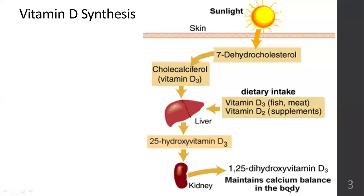And this 1,25 dihydroxy vitamin D3 acts like a hormone. It is released by the kidney, but it has its effects on other parts of your body. That's why it is considered a hormone. Hormones are released from one part of your body, but they act on different areas of it. The job it has to do is in different parts of the body. And hormones are always released into the blood.